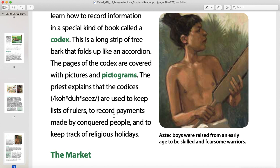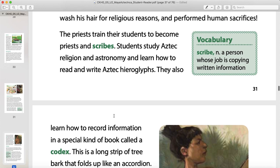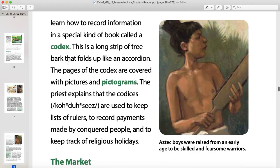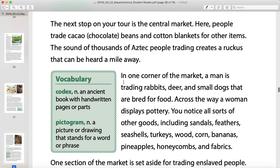The priest explains that the codices are used to keep lists of rulers, to record payments made by conquered people, and to keep track of religious holidays. So a codex is just stuff that's written. And pictograms are like hieroglyphs, but instead of being carved in, they are drawn or written. Okay.